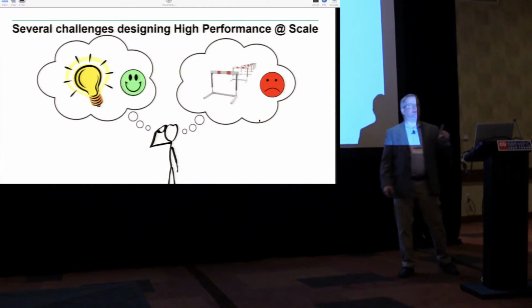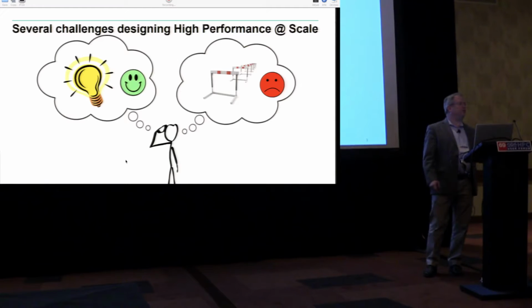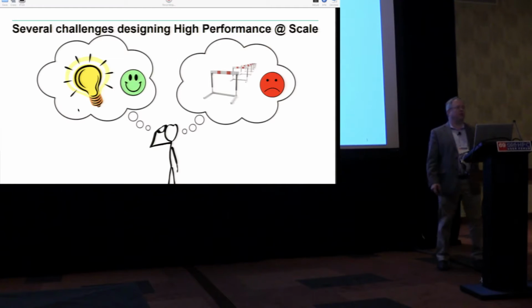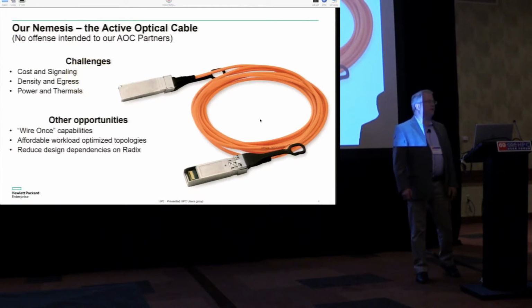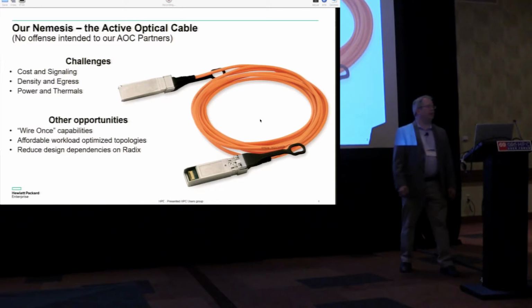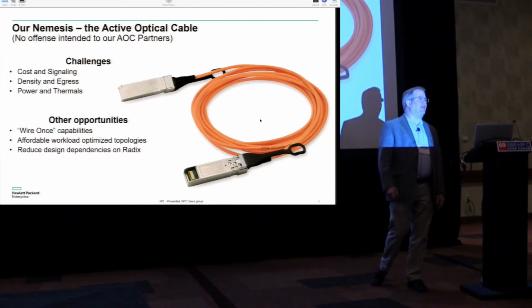I want to talk to you about some of the challenges my team is having as we are designing platforms for what you guys are trying to go do with them. They have a lot of good ideas, but the hurdles in front of us are pretty healthy. And the one I want to talk about today primarily is our nemesis, the active optical cable.